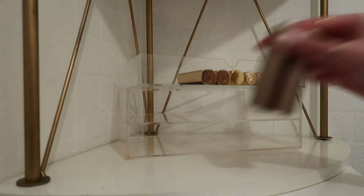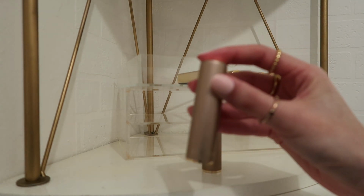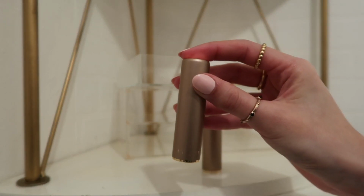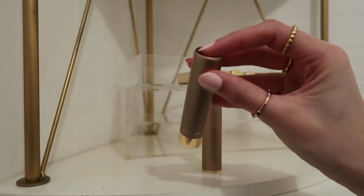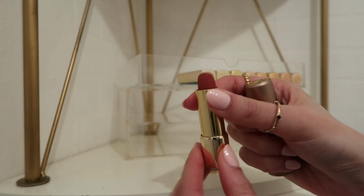Another duo, this time from Lancome. Lancome have the coolest lipstick packaging. I don't know if any of you have any Lancome lipsticks, but you essentially push at the top, it pops out at the bottom, and that's how you open these. I always think it's so cool.